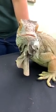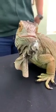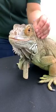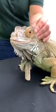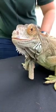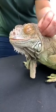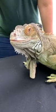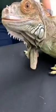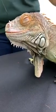So a lot of people commenting about how calm she is and how she really seems to be enjoying the physical attention. So I will tell you that she is a very unique iguana. She is very calm, she is very laid back. Iguanas are not this calm, and she does seem to enjoy it. She kind of leans into scratches that she gets, but she is extremely unique. I've met a lot of iguanas in my days, and she is by far one of the most laid back iguanas.